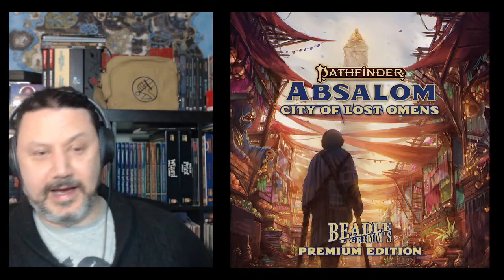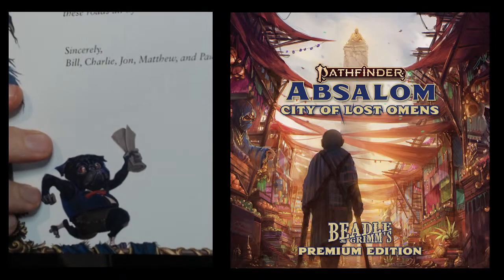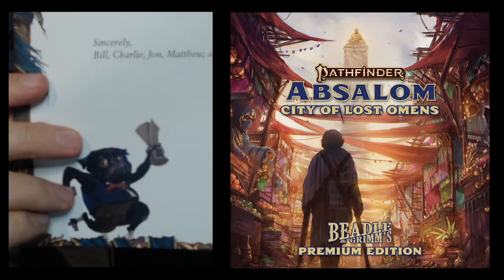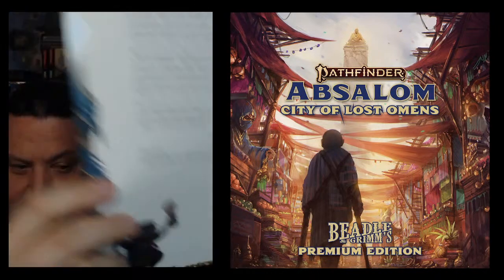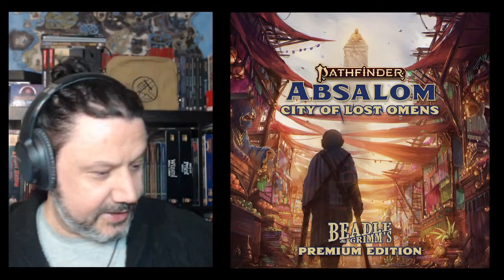And then they've got a picture of one of my favorite additions to the Pathfinder lore, the Shuni, the little pug people that were introduced in Extinction Curse. Oh, and Anna's crying in the background. She's a big fan of Shunies.